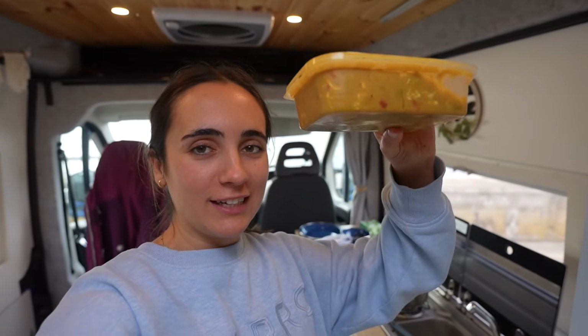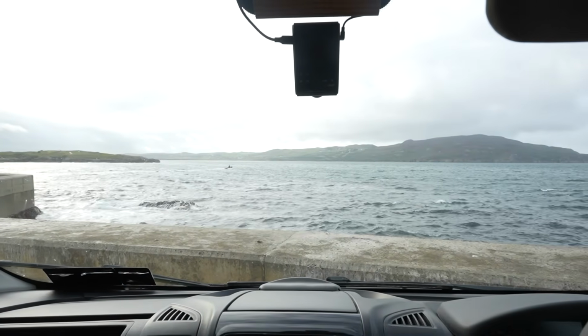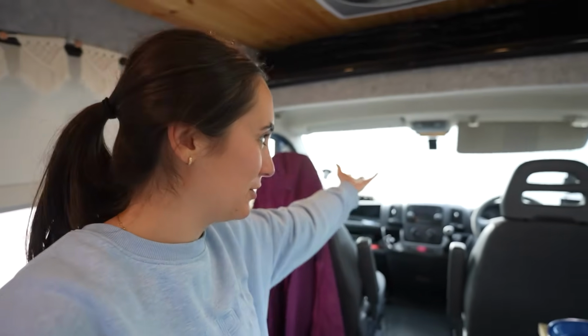Scared me. So for dinner tonight we have some curry. Shane's mum's curry is the best one in the world, and then we have some basmati rice as well. Also today we are cooking with views. Look at this. This is one of the nicest park-ups around here. It feels like you're on a boat, because all you can see is the sea.